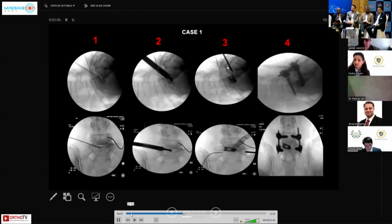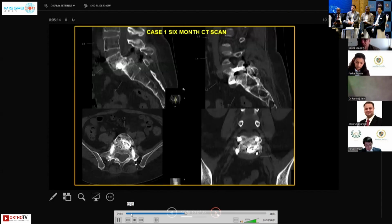And I knew that I was not going to get a complete reduction. I didn't want to do a facetectomy and bring her back and obtain a complete correction. I just wanted to get her to a better place. And what's interesting with her is that she actually obtained a pretty good reduction, as you can see here, but also fused very well after 6 months. Her clinical symptoms completely resolved, and I was very happy about those things.